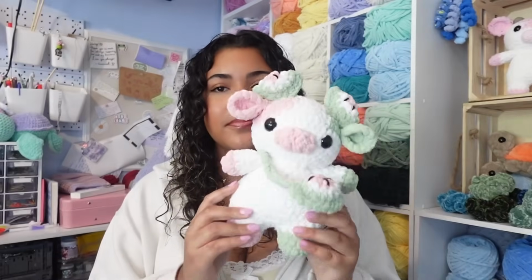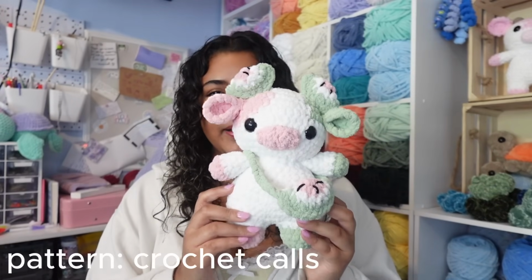I'm gonna show you guys this one first. This one is so cute. I don't know who the pattern is by, so I'm gonna pop it up on the screen, because I bought this pattern yesterday. I asked my mom what I should make, and she was like, you should make a watermelon cow. So I went on Etsy and I found some fruit cows, and this pattern had a watermelon version, so I made it. Look at him. Look at him.